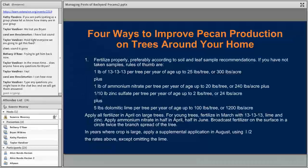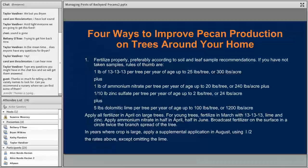You're going to spread it out there under the drip line of the tree. Do not throw it right up next to the trunk. Most of your feeder roots are out at the drip line. If you can, put a pound of ammonium nitrate up to 20 pounds to the tree, put a zinc sulfate up to 2 pounds per tree, and then lime.